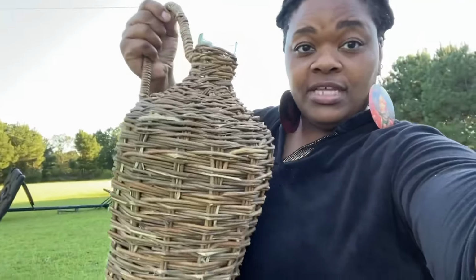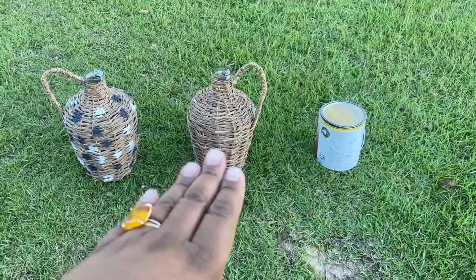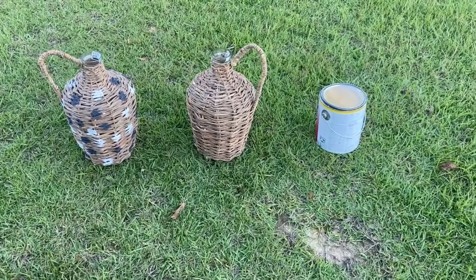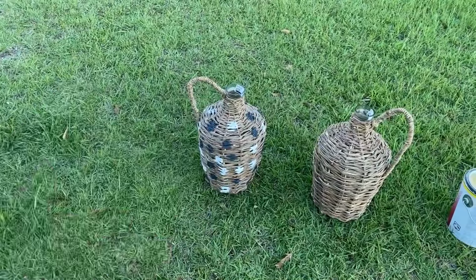Hey y'all, I found these cute little, ooh, they so cute. Hold on, let me turn the camera. Don't mind this one. But I bought that at Dirt Cheap, y'all already know, for $30. Because y'all know that's what I wanted, to put my flowers in and paint it black and white.